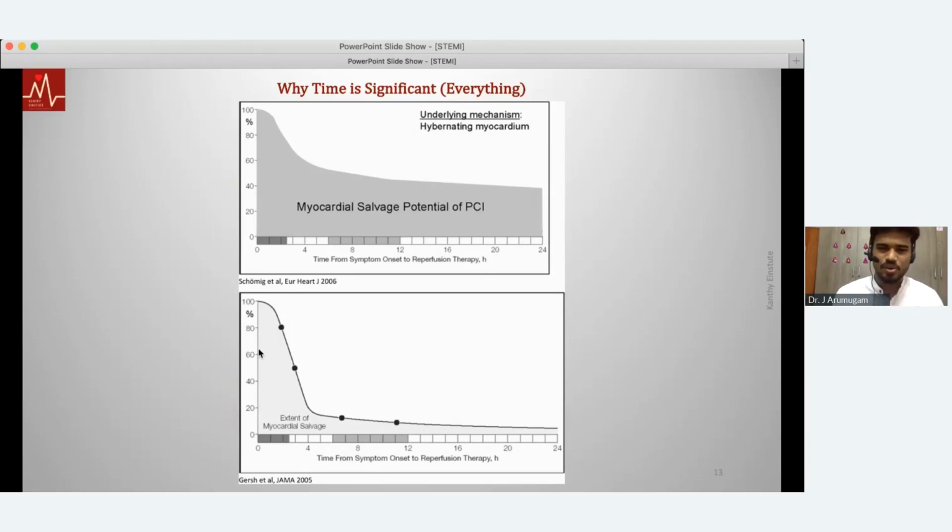If you do PCA or thrombolysis, do it as soon as possible. Extremely, extremely important. And now think of the time it actually took for someone to get first medical contact. That was like 6 hours median time, right? So by 6 hours, most of the heart is irreversibly damaged, because of the steep drop.